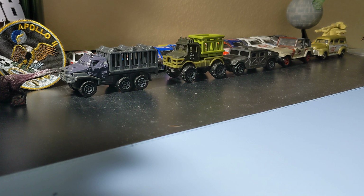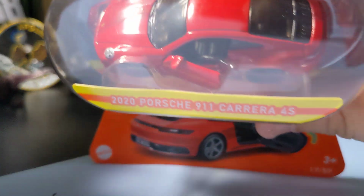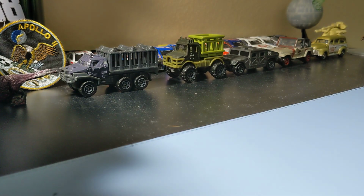Next up, this one's really cool. The 2020 Porsche 911 Carrera 4S. I love these moving parts, but I do not like this packaging at all for moving parts. It's hard to open up. It's just not the funnest. Luckily, I opened the majority of my cars, so I don't have to deal with the packaging on these.